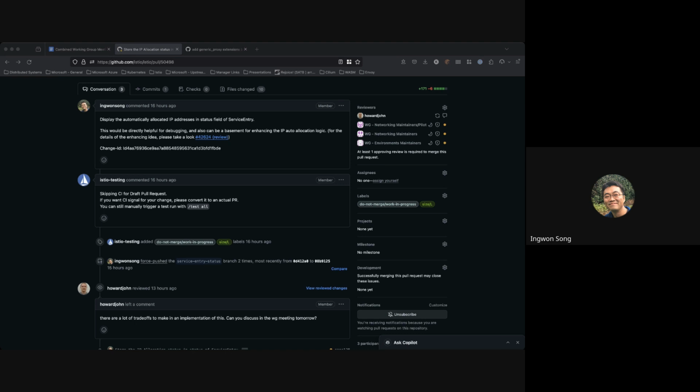At this point, sorry. I think the IP address auto allocation logic will be there for a few years, but it can be enhanced anyway. But I don't think there is a great way to get rid of the entire auto allocation feature from Istio. So the purpose of the PR is actually before going to improve the IP allocation. I mean, not improve, something like fixing the IP allocation logic.